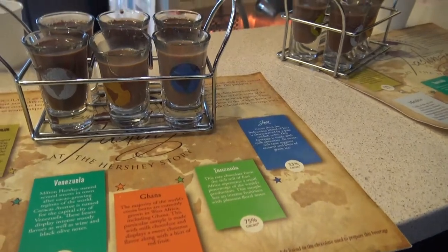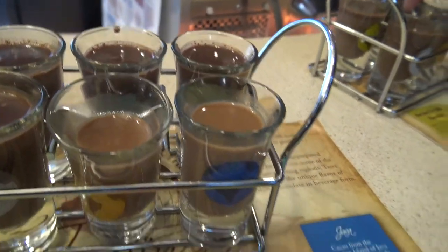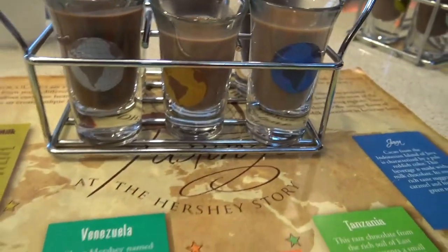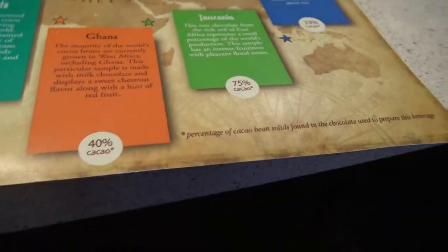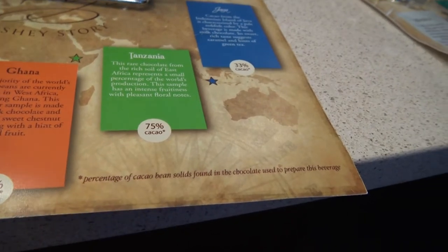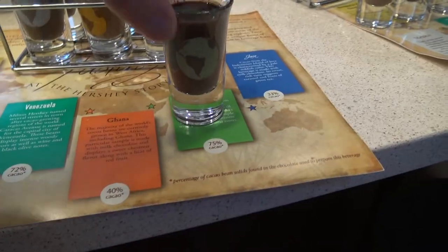Yeah. All right. So we're about to do the tastings. We got our flight of six. Each cup is color coded with a different globe relating to the country of origin. And we're supposed to drink from the darkest, which starts in Tanzania, which is 75% cacao, all the way down to Hershey, which is the 33% cacao. That's pretty cool. We're starting with Tanzania. Fruitiness and pleasant floral notes.